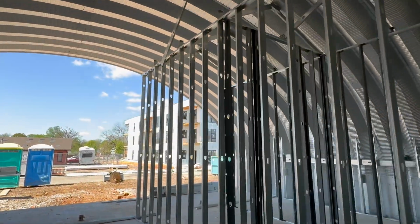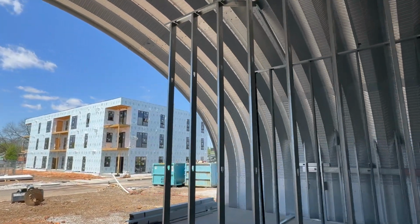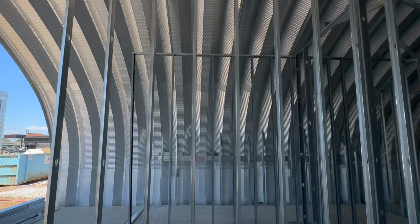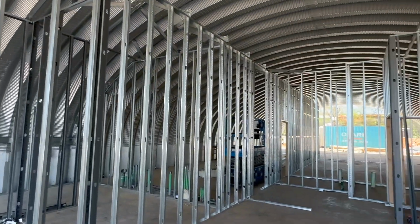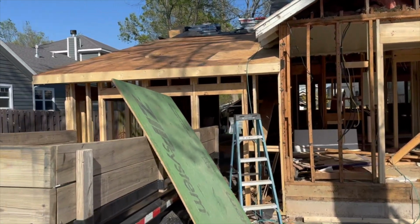Once we get all the framing done, then the electricians, plumber, and HVAC guys will come in after us. We're not doing any of that part of the job. And after that, we'll be into sheetrock and OSB over at the house that we've been remodeling in Bentonville.